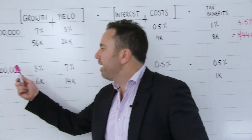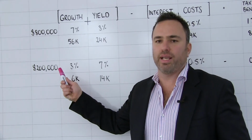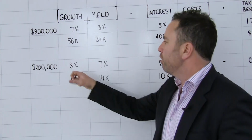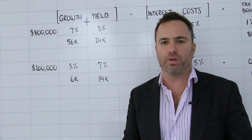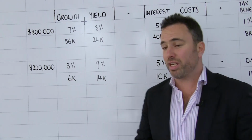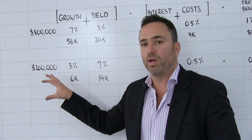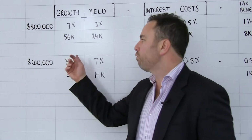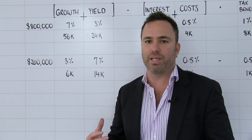Let's look at a property. I'm going to use $200,000 as the example. And all I've done here is I've flipped it around and I've said the growth rate associated with the $200,000 property is going to be 3%, because history would suggest that if it's at the lower level, then the reason it's at the lower level is because it's not in as much demand, and the growth rate attached to that property is going to be lower.